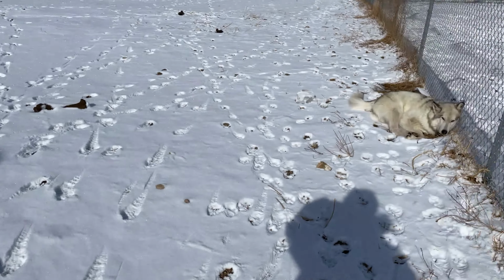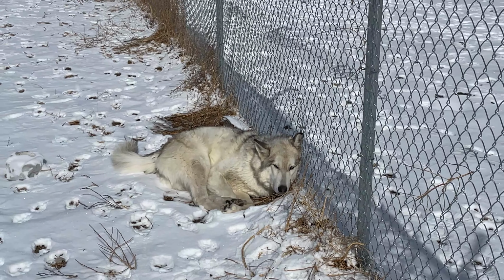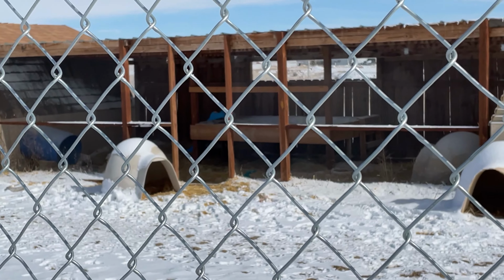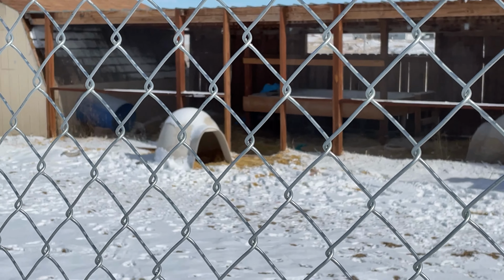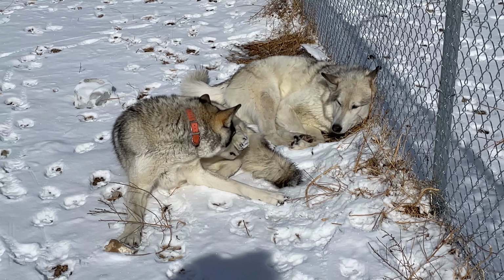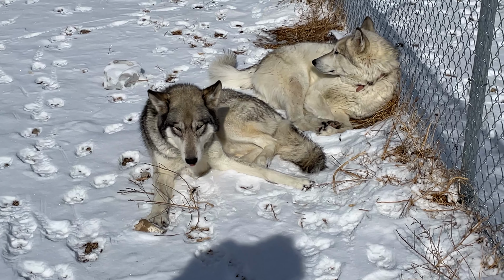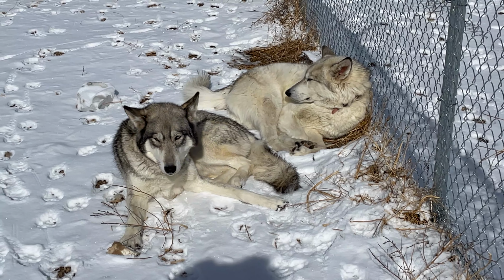They obviously don't want to be inside. There's Waylon. He's just chilling out, having a good time. They've got this area over here where it's dry if they want to get into it with hay and out of the wind, but they really prefer this right here. They really like cold weather, and you can see they're just lying right out in the snow, and this is how wild wolves do as well.